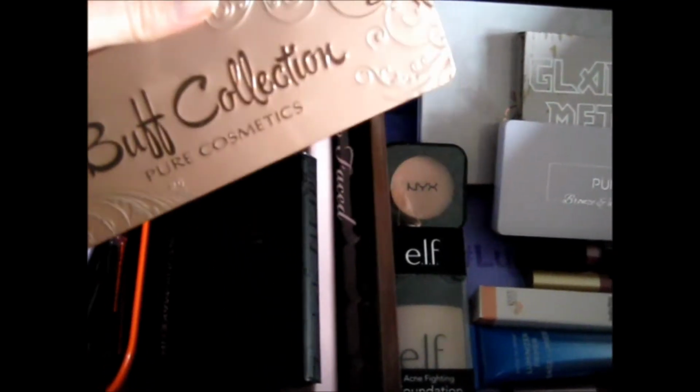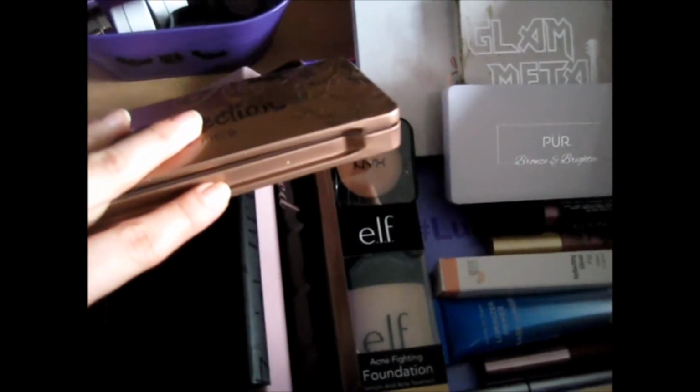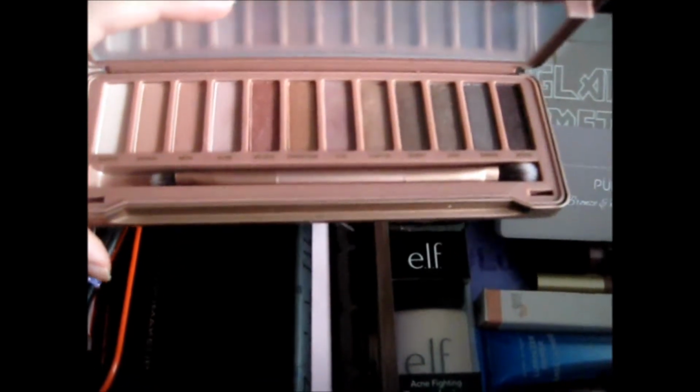This is supposed to be a dupe for the Urban Decay Naked 3, except this is just as expensive and not as good. I don't own the Naked 3, but I have experienced Urban Decay eyeshadows, of course, and they're not as good as Urban Decay eyeshadows. This is what that palette looks like, just rosy neutrals.